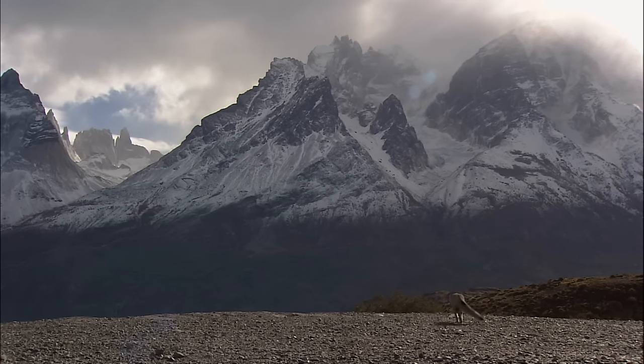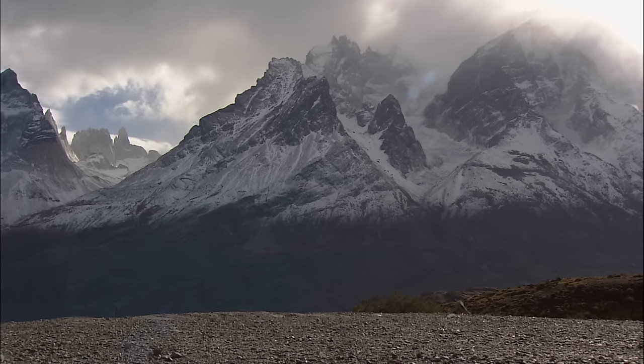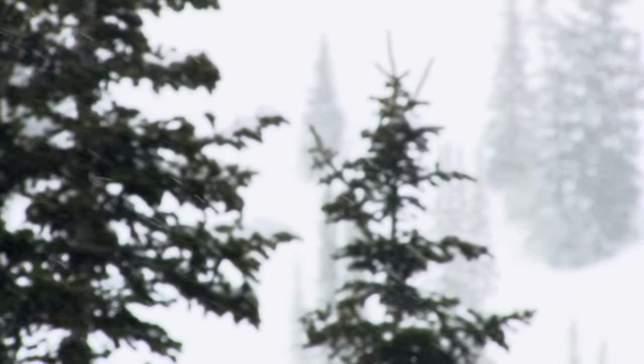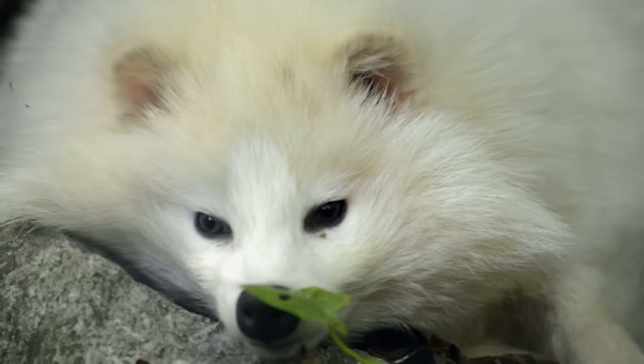During the short Arctic summer, its fur is a brown color. As winter sets in, the fur thickens and turns white, thicker for obvious reasons. White so that the creature's camouflage matches the season, and that of course means white as snow.